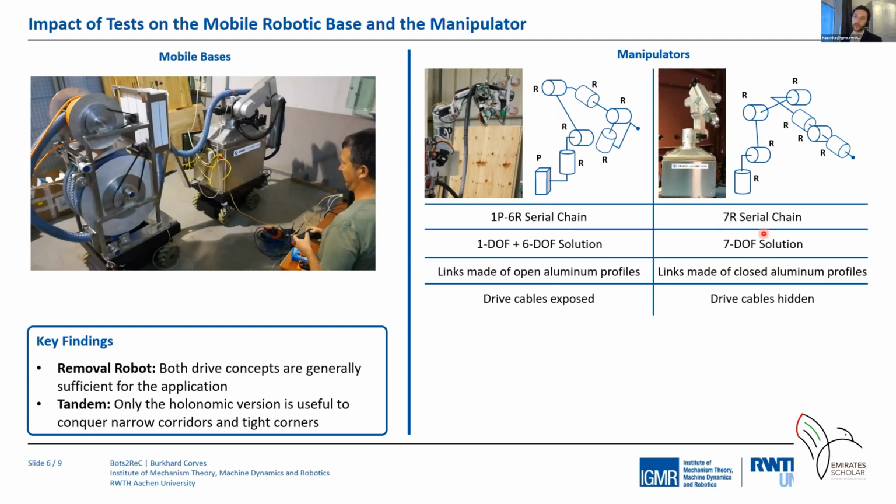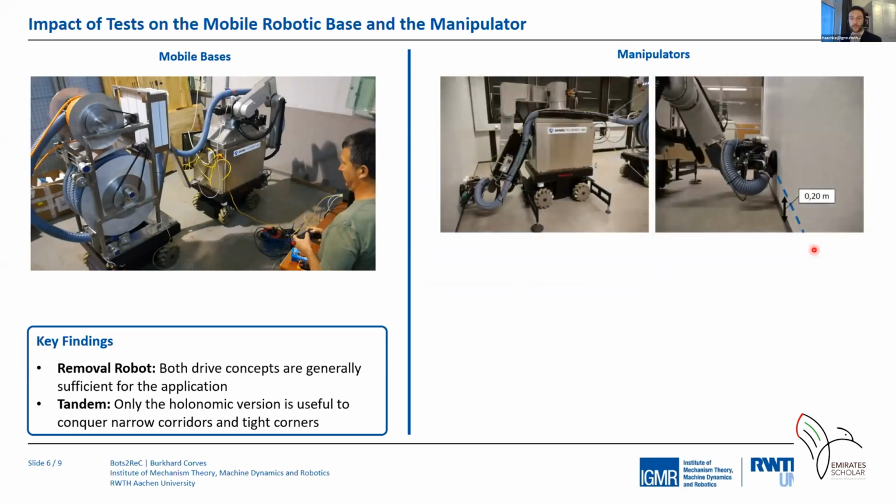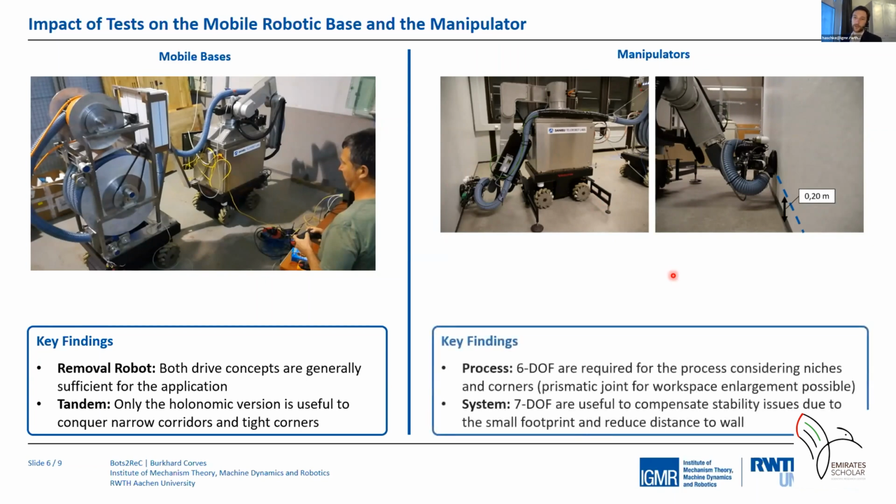Over time, we changed it to the 7 degree of freedom solution, so 7 revolute joints. So not possible to just write one alone, but we had some nice advantages from this. We raised the complexity for engineering, but we could, for example, reduce the distance between the robot and the wall, because now the arm was able to fold much smaller into this space. And this for us was a big change, because then we could also work in tight corners and tight corridors. In the end, for the process itself, 6 degrees of freedom is fine, but the system and the context around it required 7 degrees of freedom.